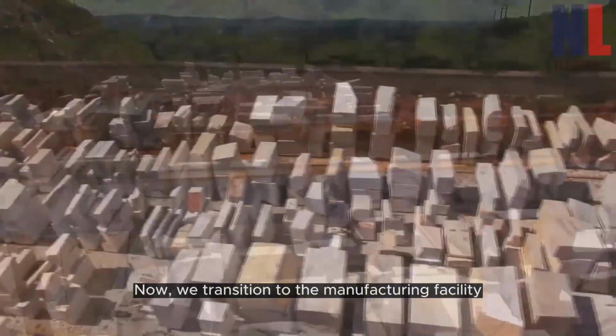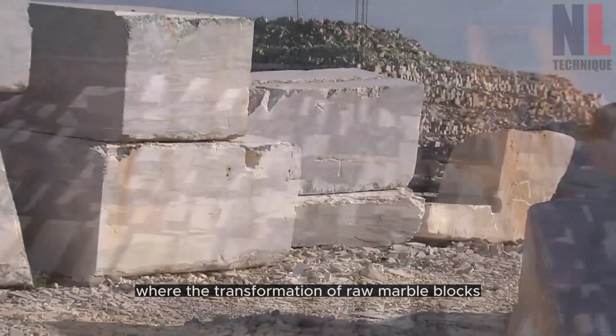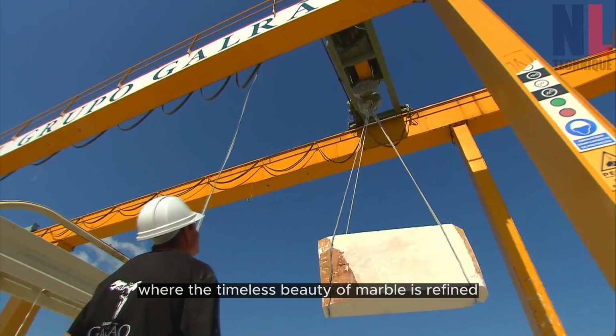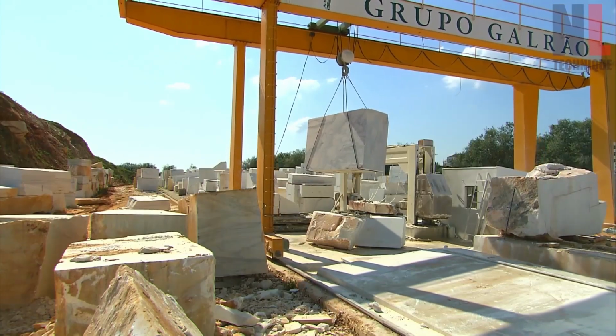Now, we transition to the manufacturing facility, where the transformation of raw marble blocks into exquisite slabs takes place. This is a hub of activity, where the timeless beauty of marble is refined through a series of intricate processes.